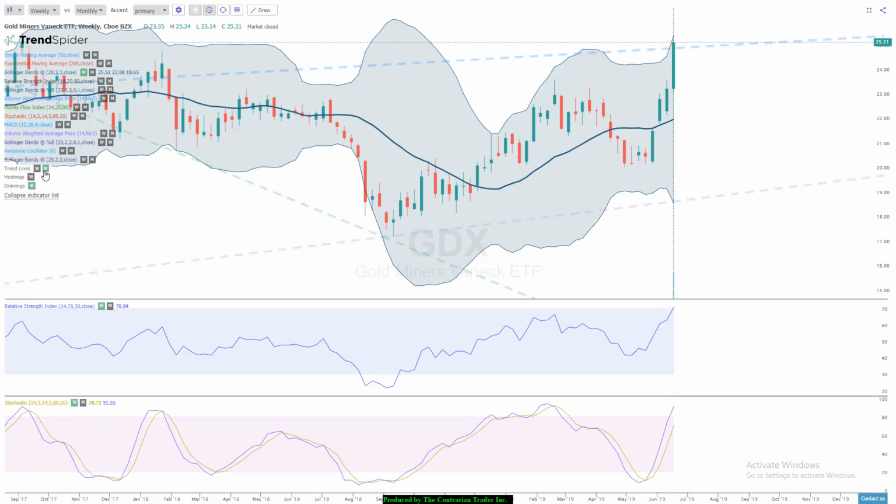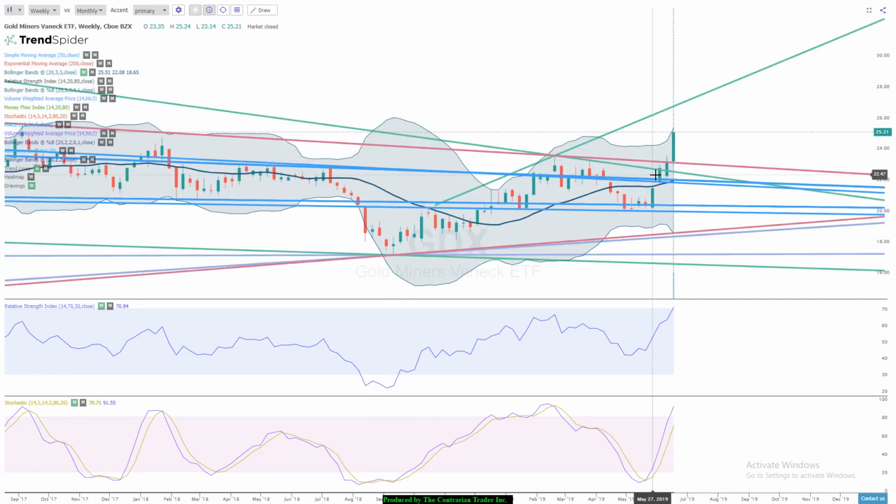So let's take off the monthly overlay, bring up a weekly, and you can see that we closed out last week very strong. And in all probability, we are moving higher, and this upper band of resistance will be our guide. It will act as our upper band of the rising uptrend channel. Now, we will at some point hit it. We will pull back, ideally put in a higher low, and that will create a rising lower band of support. So the GDX is looking good to the upside here.